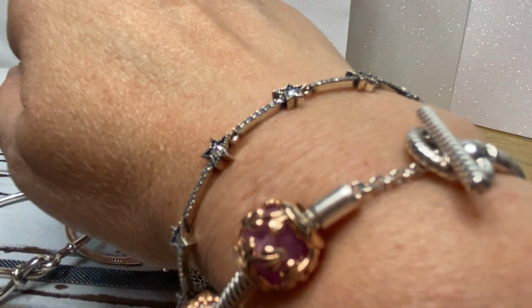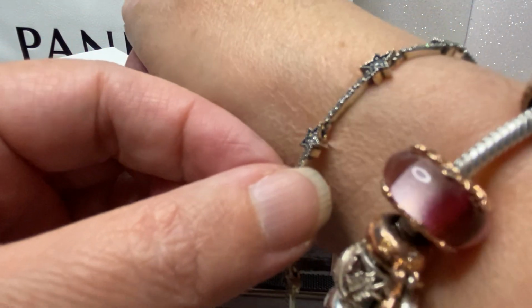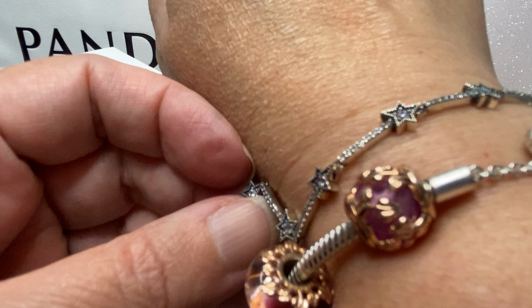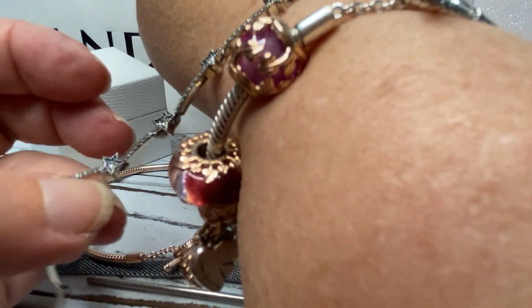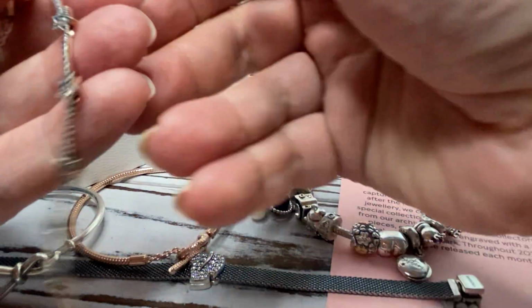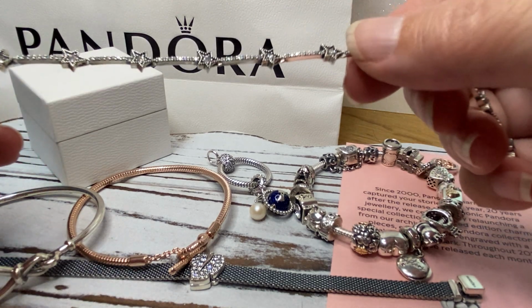Let me zoom out a little bit. It just is so sparkly. I mean, guys, it is so sparkly. It is just the prettiest bracelet, and so light on the wrist. I just can't get over how sparkly it is. And I don't know if it's picking up on the video, but it is dainty, and it is a great bracelet for stacking. Here you can kind of see it with my toggle bracelet. But that, guys, is what I purchased with the current bracelet promo.